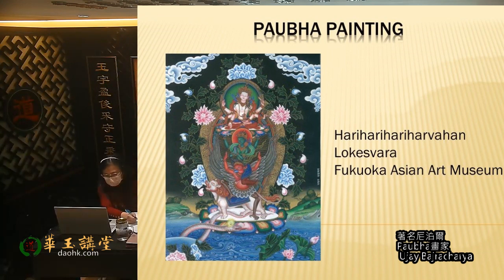So in the ancient time, the Kathmandu Valley was a huge lake, and after the Manjushri Bodhisattva drained the water from here, the creatures residing in this lake were very much angry and very much disappointed.